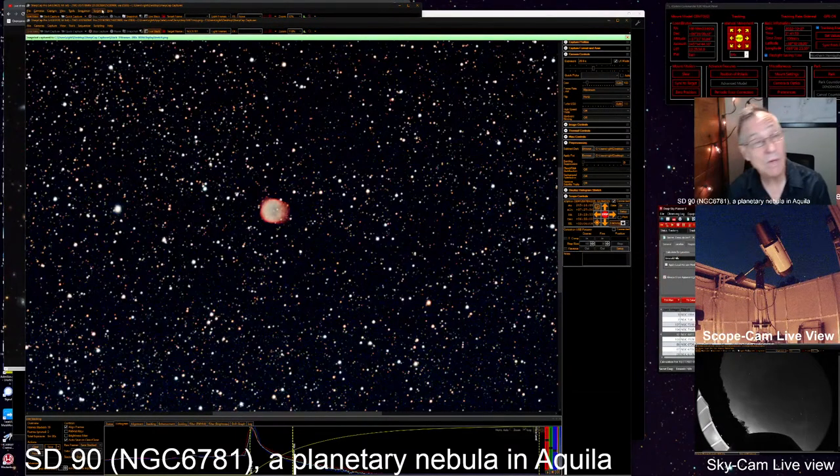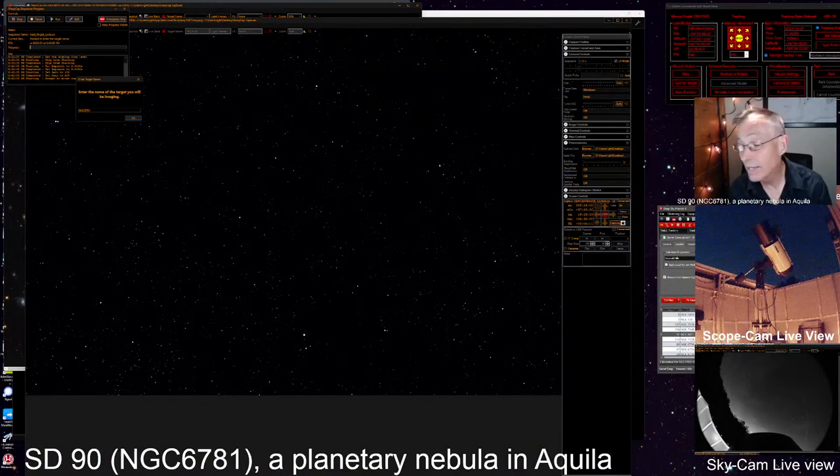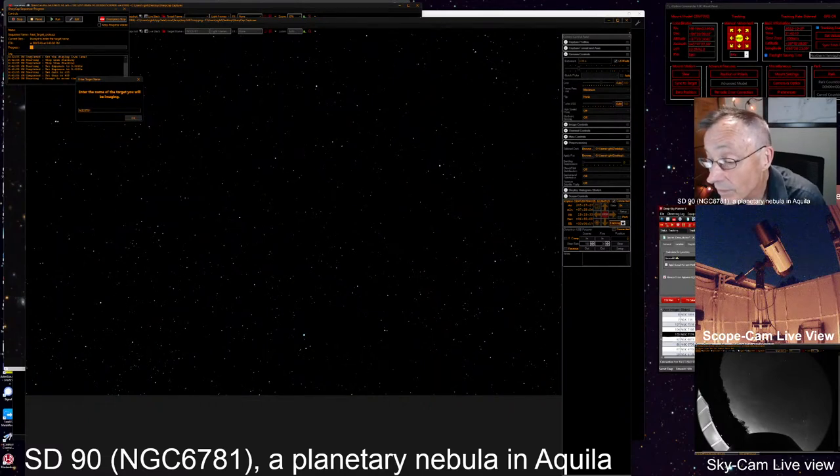All right, we're in our last 19 minutes. Let's hope the wispy clouds will stay wispy. And let's do a refresh of this run. And how about, do you guys want to do another planetary nebula? Well, here's a diffuse nebula, SD103. Let's go there.